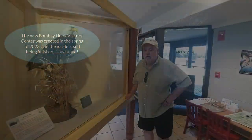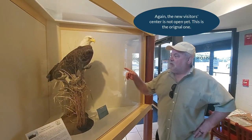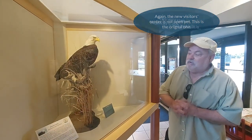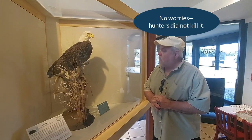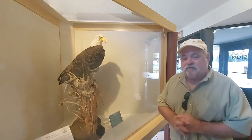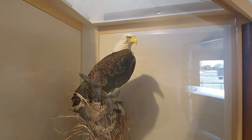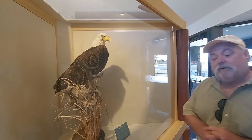Okay, here we are at the visitor center, and I'm looking at this bald eagle that was killed somehow or another. And it was taxidermy, and it's really a sight to see. It's a beautiful mount, and it shows you the size of the bird, and it's pretty neat.